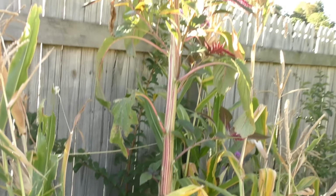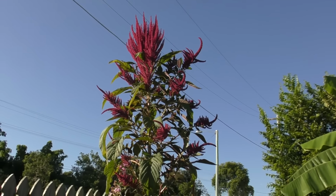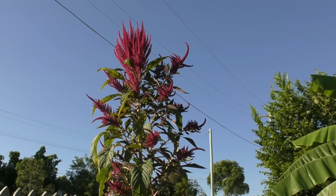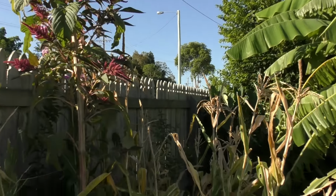Just to show you, in the middle of this bed, we have one of the red amaranth, sort of creating a bit of a beacon to where our place is, but a very beautiful, spectacular plant. I'm just going to let that one go to seed up there, and I dare say we'll end up with amaranth popping up all over the front patch.